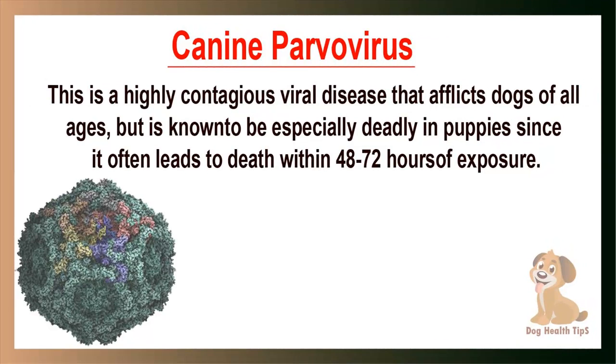Canine parvovirus. This is a highly contagious viral disease that afflicts dogs of all ages, but is known to be especially deadly in puppies since it often leads to death within 48-72 hours of exposure.